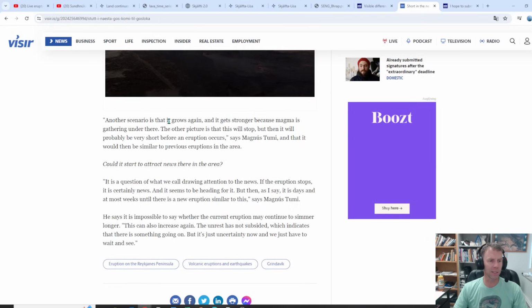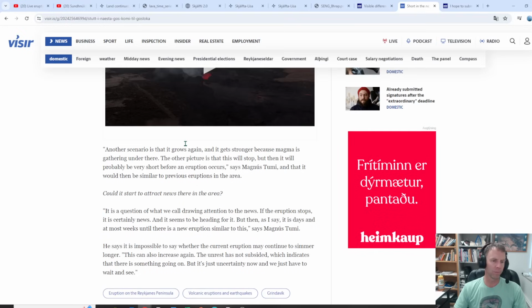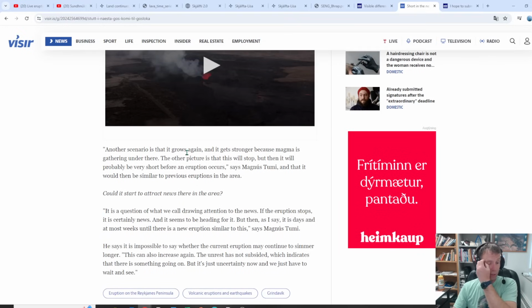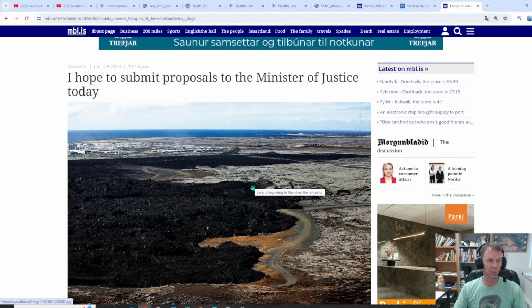Another scenario, he says, is that it grows again. It gets stronger because magma is gathering under there. The other picture is that this will stop, but then it will probably be very short before an eruption occurs. So, could go either way. So we're just acknowledging quite a bit of uncertainty in the data. And this I thought was an interesting bit of news as well.